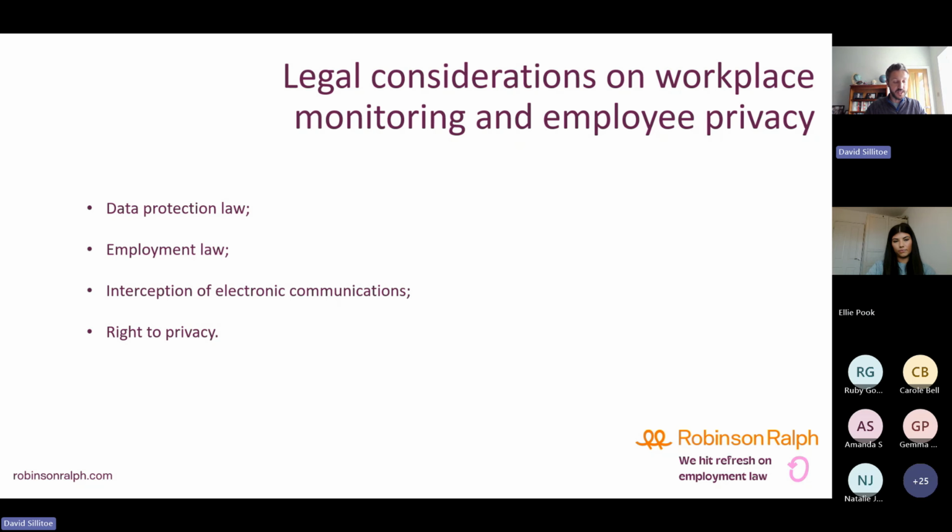So, 5 things. Firstly, is the employee clearly informed in advance that monitoring may occur, and about the extent and nature of that monitoring? 2, what is the extent of the monitoring? What is the degree of intrusion into the employee's privacy? So is it limited in time? Does it cover only the flow of communications or their content? Or are all communications being monitored or just some, and is access restricted?